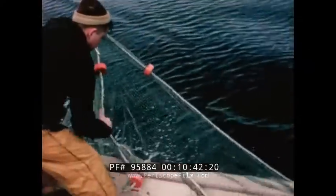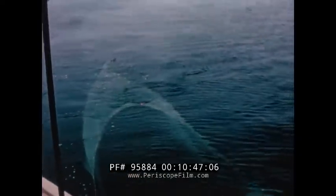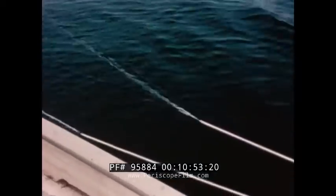The net is fished from a 150-foot long bridle, which is secured to a single wire operating from a single drum winch. Tow line length is generally three times the depth of the water. All tows are 1/2 hour in length.